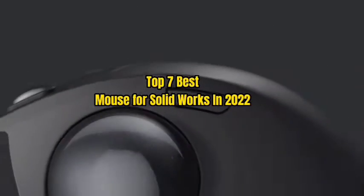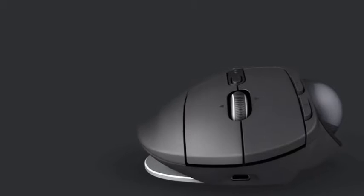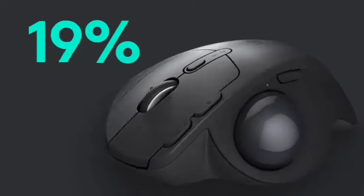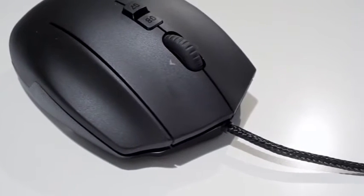Top 7 Best Mouse for SolidWorks in 2022. Through extensive research and testing, I have put together the list of options that will meet the needs of different types of buyers. So whether it's price, performance, or particular use, we have got you covered.